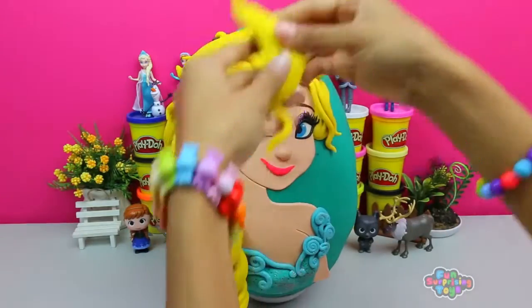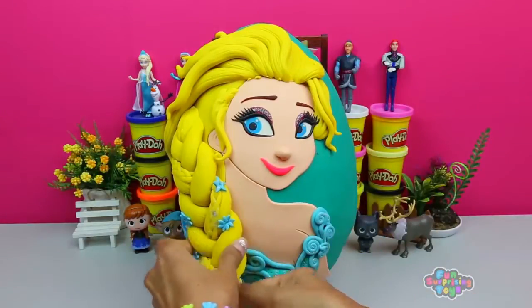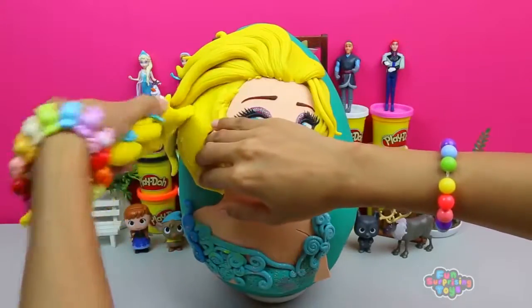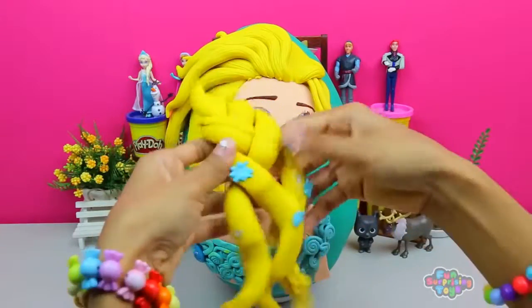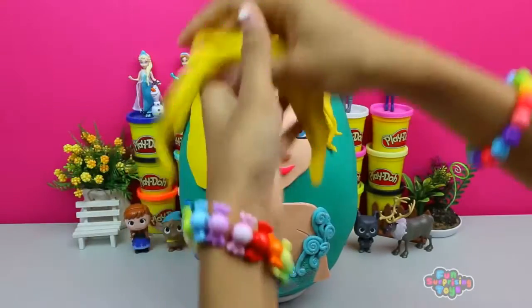Da da da da da, we're removing her platinum blonde hair. Look at this beautiful braid! And it's all coming off in one chunk, making my work so much easier. Check it out. Let's unbraid it. Oh, she looks like a little boy. Check it out with her short haircut.